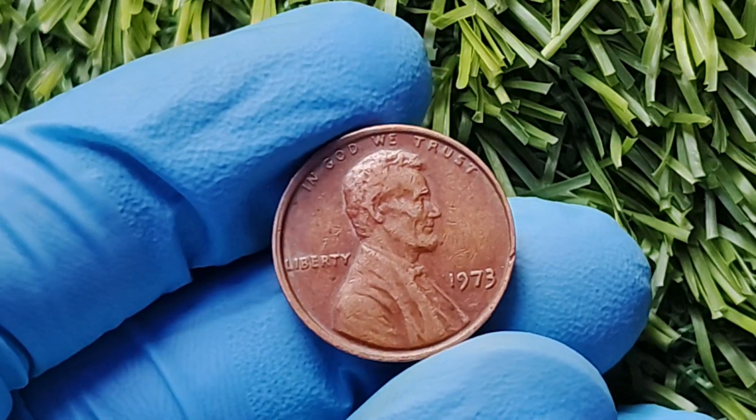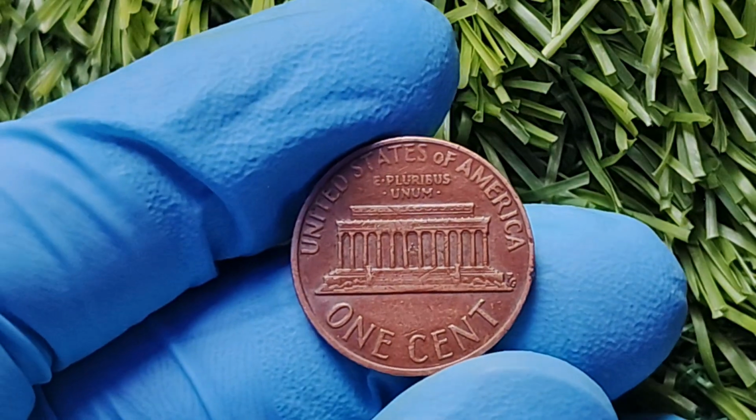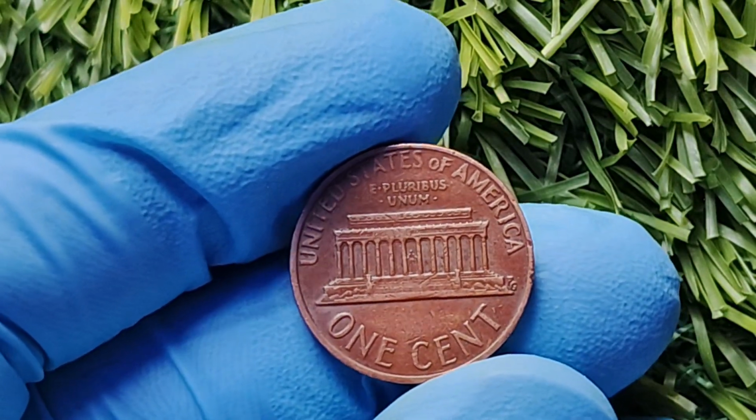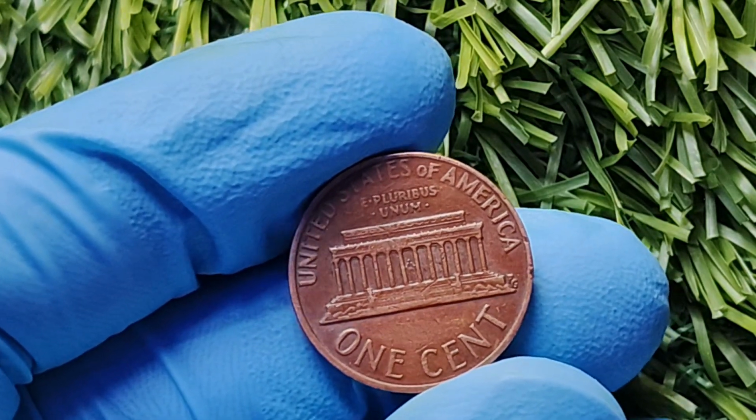If you think you have a rare one, send it to a professional grading service like PCGS or NGC to get it authenticated. And if you do find one, congratulations! You might just be sitting on a life-changing payday.